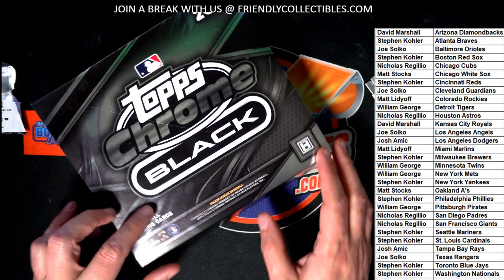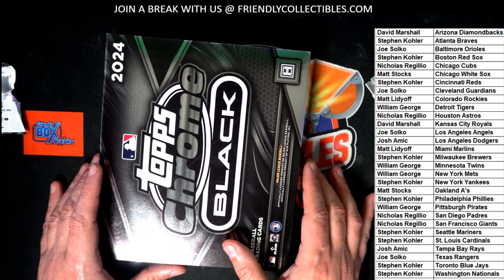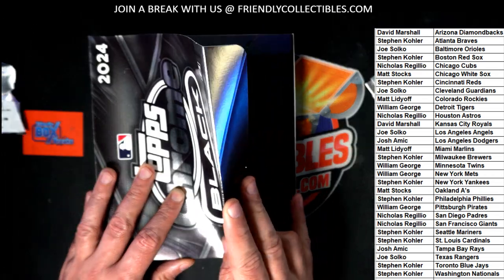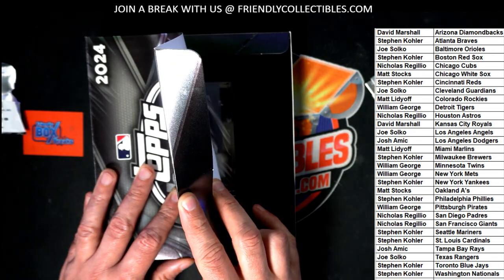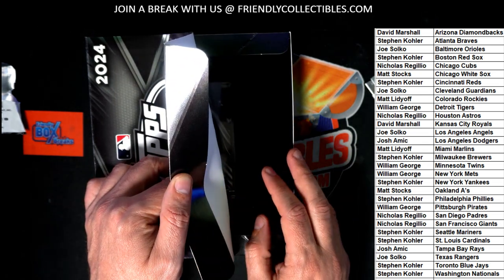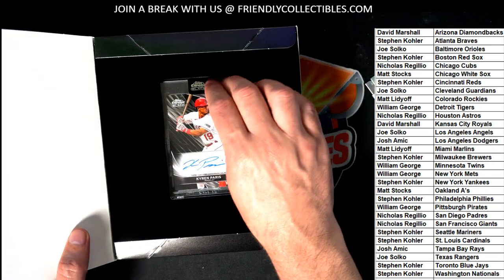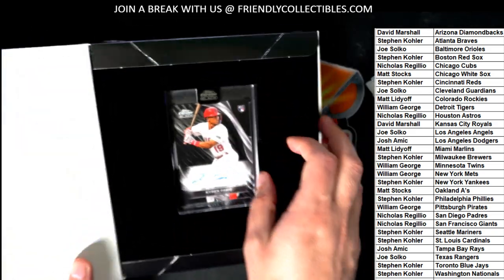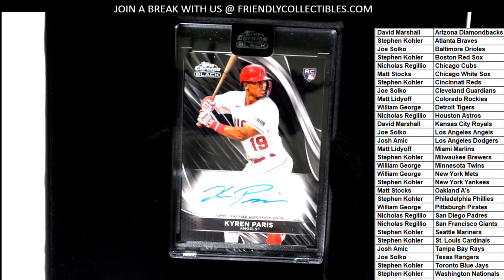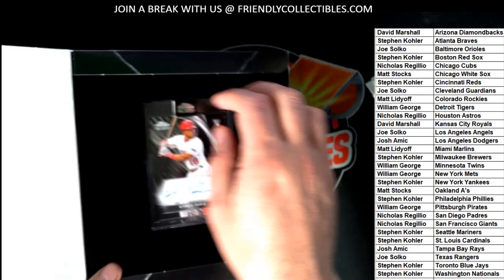All right. What is our slabbed card coming out of here in Topps Chrome Black? What's it going to be? Oh, nice. Okay. It's an Angels autograph. Joe, congratulations. Nice Angels auto.